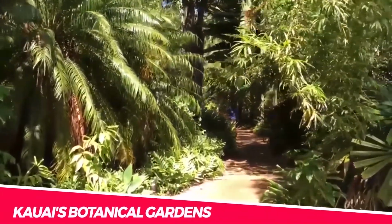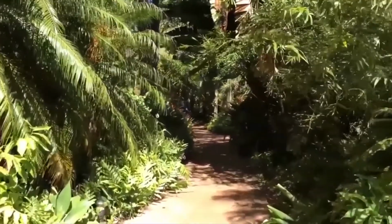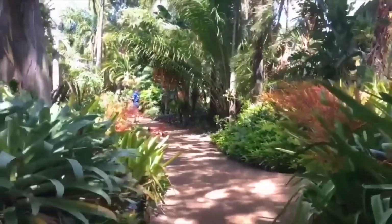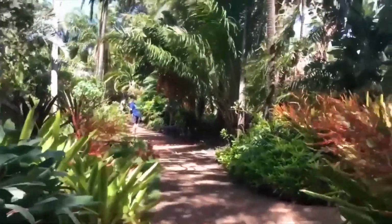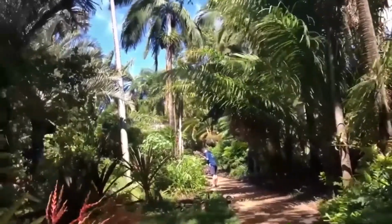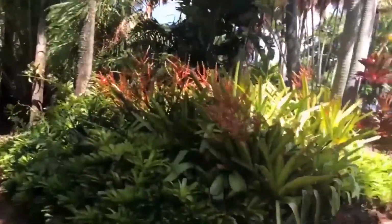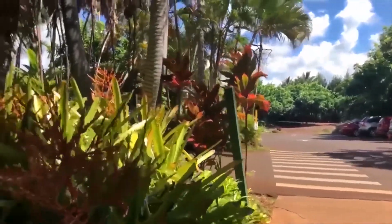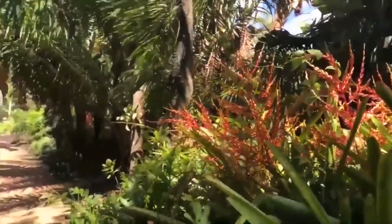The island of Kauai has earned the moniker of Garden Isle due to the natural abundance of lush greenery and different flora that can be found on the island. In addition to the vast stretches of unspoiled wilderness, the island of Kauai is home to a number of outstanding botanical gardens. These gardens highlight the island's long history as a haven for unique and beautiful plant life.